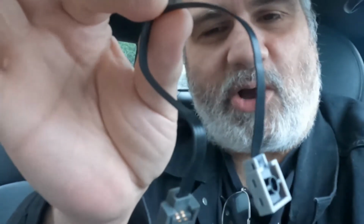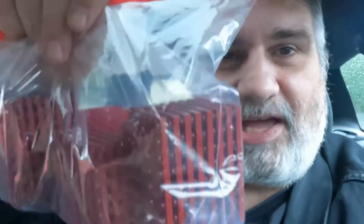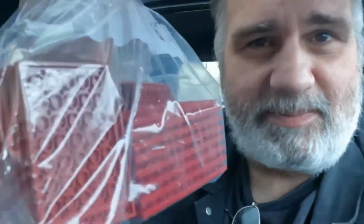I got a short power functions extension cord. These are discontinued by Lego. They're now doing the powered up, which has a totally different connection, but I use these around my Lego city, so I wanted to get some more of those. Then I also have a whole bag of different dark red plates.